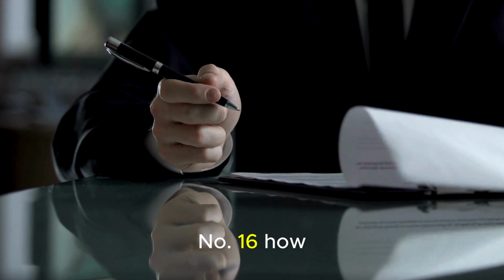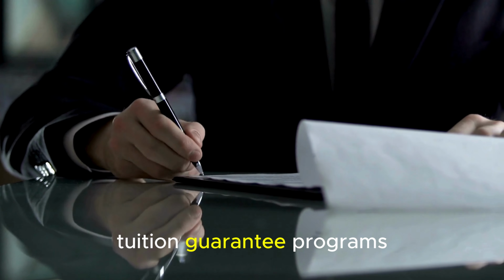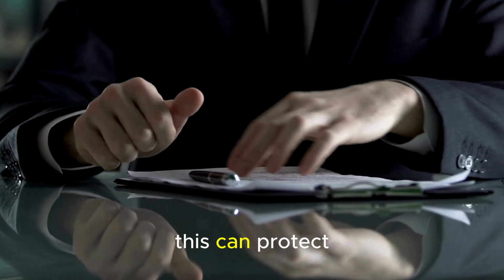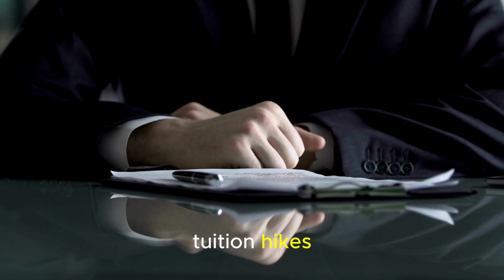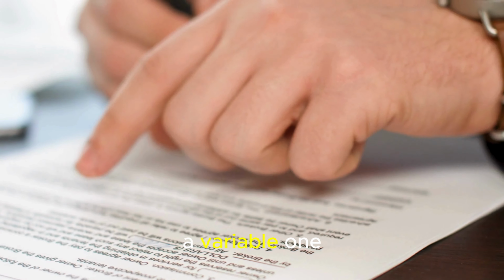Number 16. How to lock in tuition rates. Some schools offer tuition guarantee programs, letting you pay the same rate all 4 years. This can protect you from annual tuition hikes. Think of it like locking in a fixed-rate mortgage instead of risking a variable one.